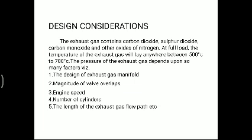The pressure of the exhaust gas depends upon so many factors like the design of the exhaust gas manifold, as well as the magnitude of valve overlap, engine speed, number of cylinders used, the length of the exhaust gas flow path, etc.